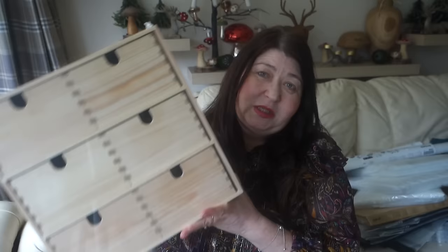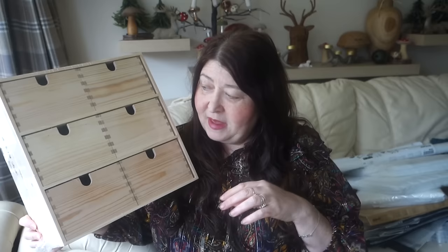But when we've done enough, I will put a vlog up on the allotment and tell you our plans for there. Whilst we were in Ikea, we spotted this, and we thought this would be brilliant for keeping the seeds. I do have a seed storage container, which is my one for home. So I'll keep all of my seeds for home in there.